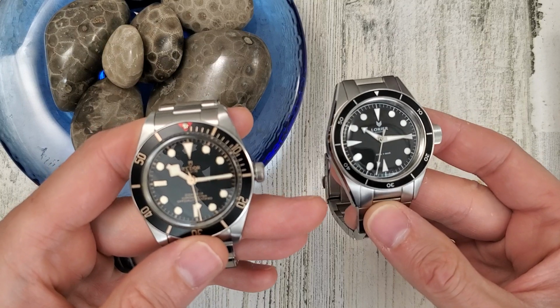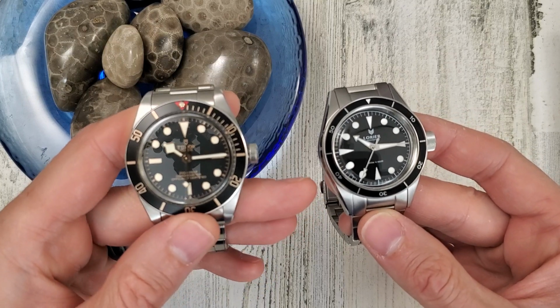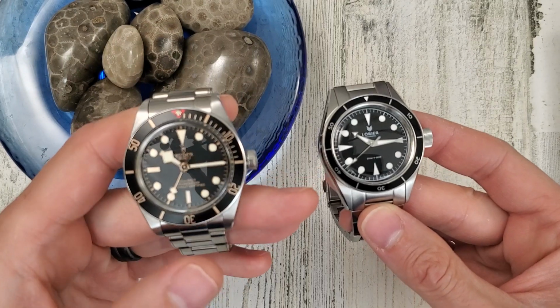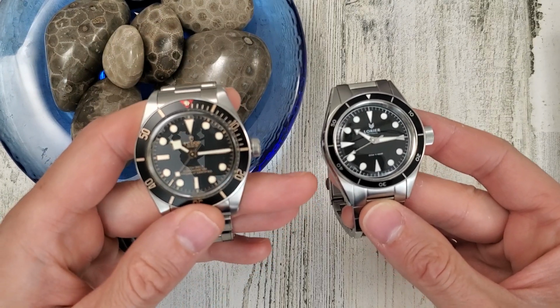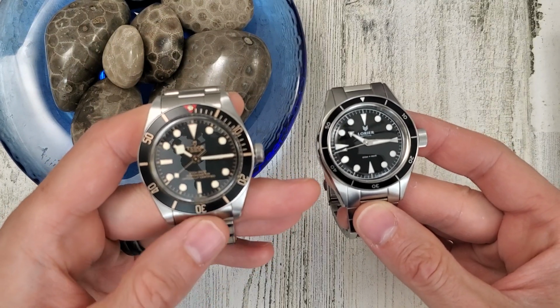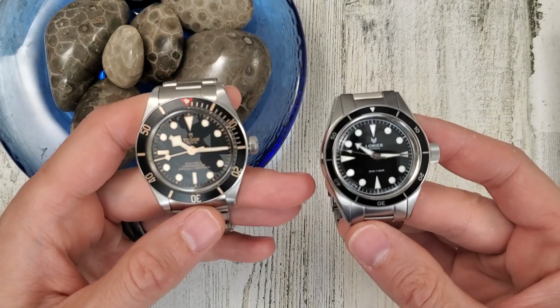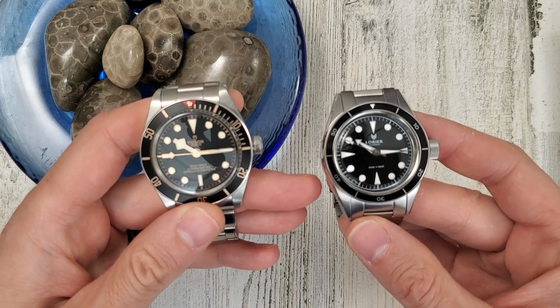The Tudor Black Bay 58, I did purchase new from the authorized dealer. This is actually my first luxury watch purchase from an AD. Usually I buy watches second hand, so that was an experience. I have a video about that posted a few months ago.